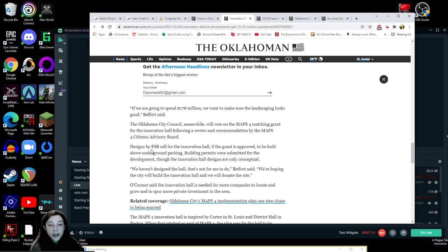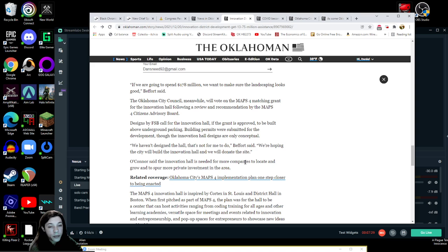Designs by FSB call for the Innovation Hall, if the grant is approved, to be built above underground parking. Building permits were submitted for the development, though the Innovation Hall designs are only conceptual. We haven't designed the hall, that's not for me to do, Beffert said. We're hoping the city will build the Innovation Hall and we will donate the site. What? Really?